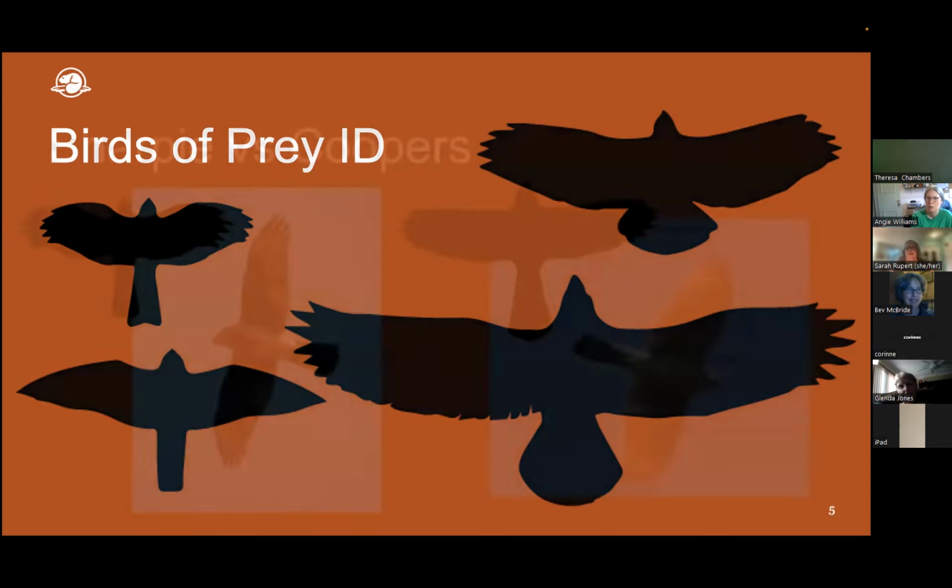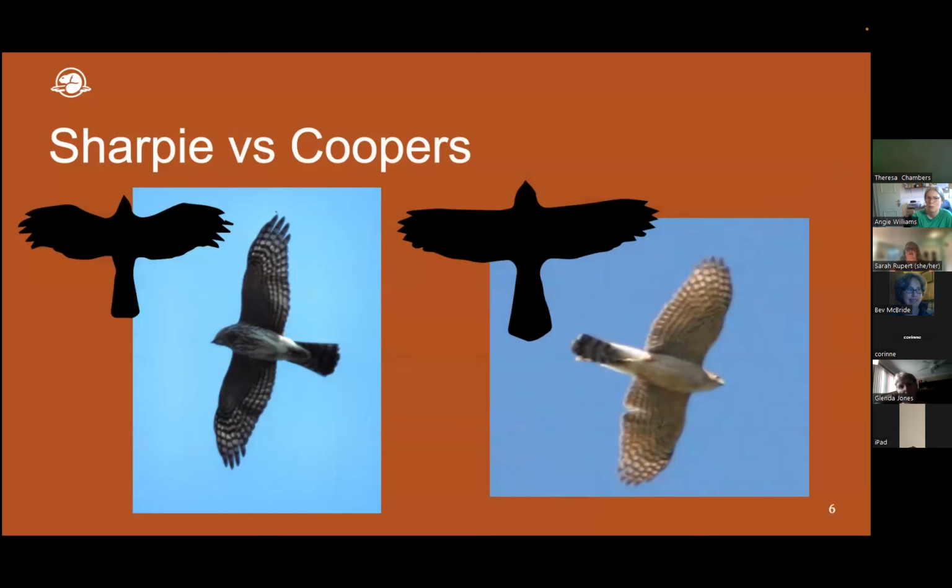So let's talk a little bit more about Sharpie versus Cooper's. This is one that I know befuddles people, and I have seen more arguments on the internet about whether this is a sharp-shinned or a Cooper's hawk. At this time of year, the majority of the birds that we see at Point Pelee are not sitting nicely in a tree where we can see all those great field marks. What we're seeing are birds in flight. If you go to the Hawk Tower at Holiday Beach, same thing. These are birds that are flying over. You may not be able to see the field marks really well, but you can tell them apart in flight.